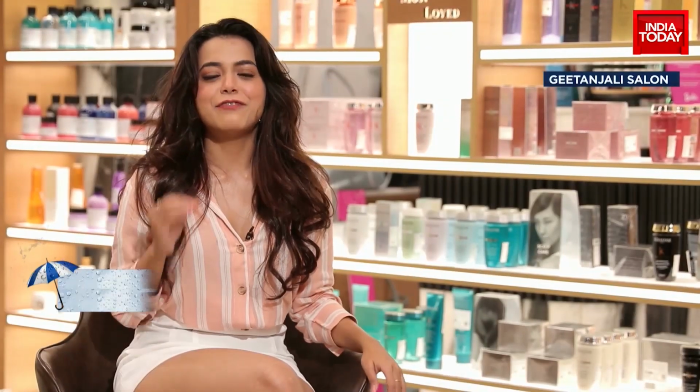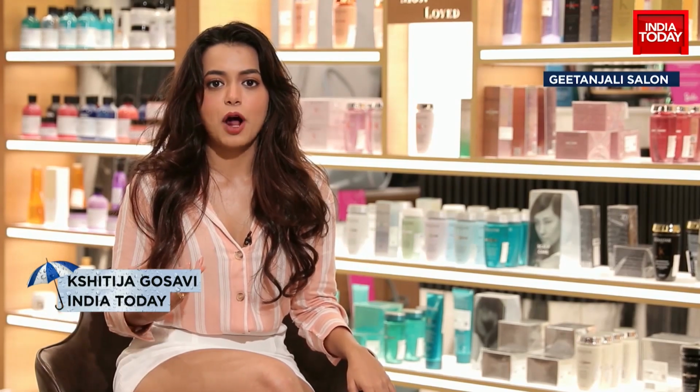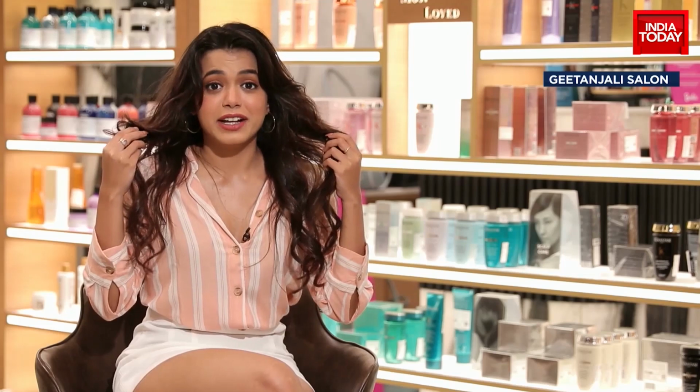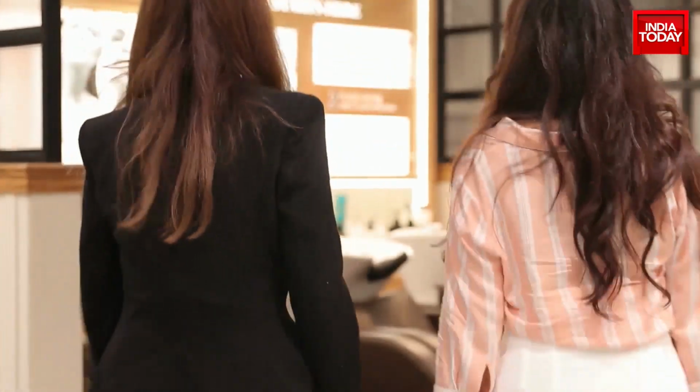Monsoon is here. Finally, some relief from the scorching heat. But like every year, I'm going to have hair problems like extreme hair fall and frizzy hair. Your locks may become lifeless, frizzy and completely unmanageable, like mine right now. So what do we do? Well, don't worry. Our experts will solve your monsoon messy hair problem.